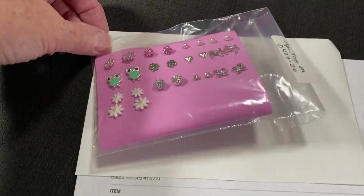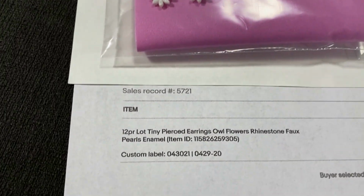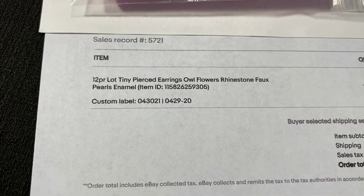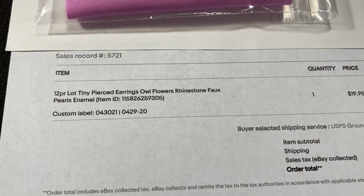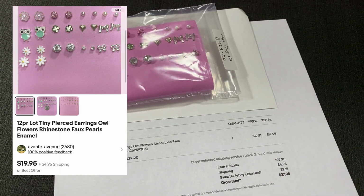This is a cute assortment of tiny little pierced earrings. I just put them on some foam, folded it in half. There's 12 pairs here. I have no idea what I've got into them, but probably 25 cents. They probably came in a lot, and sold them for $19.95 plus ship.